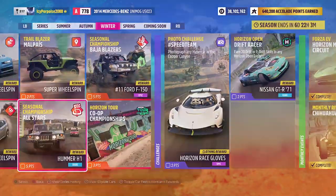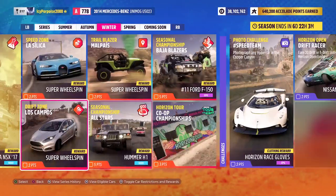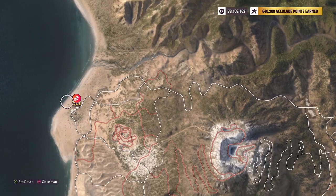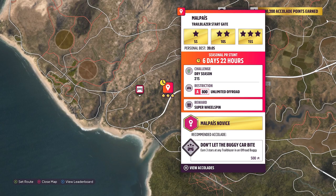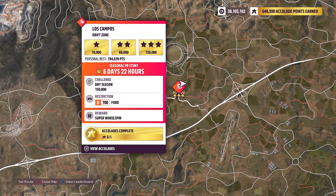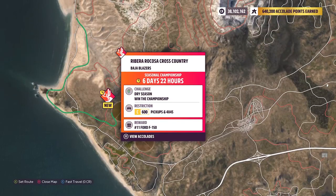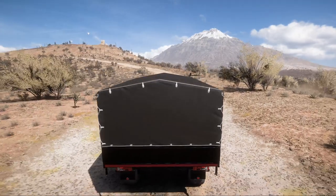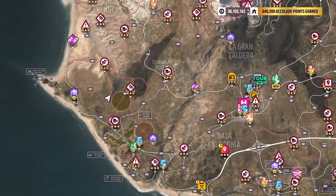So it's C-class pickup trucks and 4x4s as well as D-class muscle. Oh, what about this? Hypercars, alright, I like the sound of that one. Ultimate off-roaders, like the sound of that one, and drift. Any B-class Ford, okay. Yeah, so we'll do this one first. I think this won't be too bad. Then we'll do the muscle, even though that may take a while. It has to be seen in D-class, though.